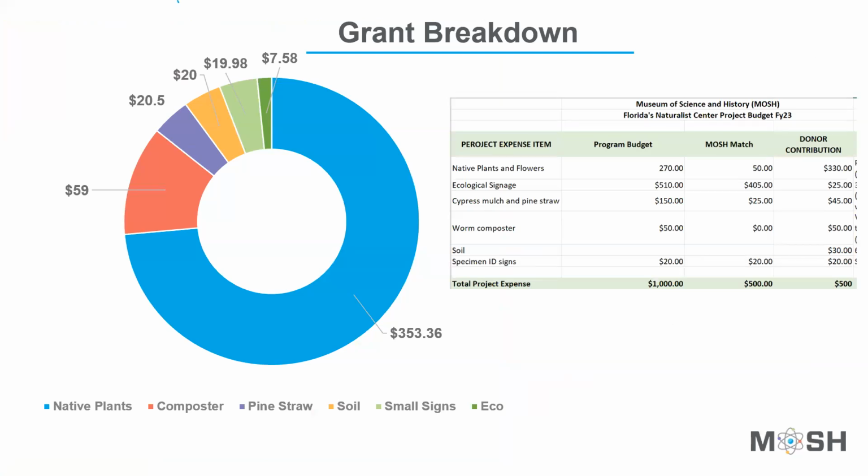So I am a natural science person, not a tech person. I'm going to admit that right off the bat. That's pretty obvious. So you all gave us a $500 grant, and for the most part, we spent that on getting flowers, native wildlife, native plants out there. But we did also use it to incorporate some ecological signage.